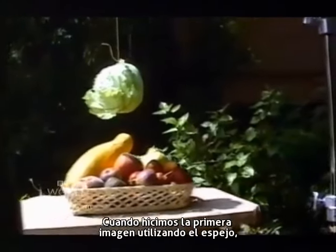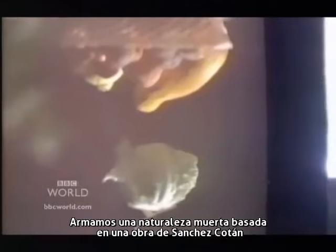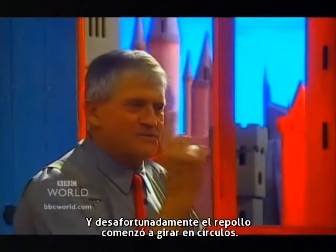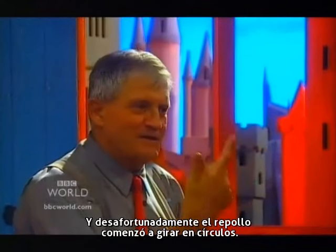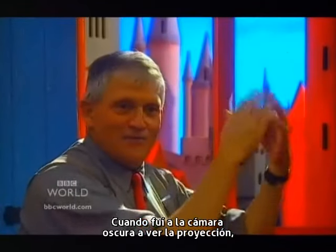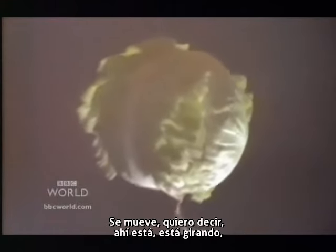When we made the first image with the mirror, it was deeply exciting. I knew we'd discovered something rather big. We were setting up a still life based on the Cotán painting of the cabbage on the string. And unfortunately, the cabbage started spinning round. It didn't stay still. But I went into the dark room to see it, and there on the projection was the cabbage spinning. And I realised, this is a colour movie. It moves. I mean, there it is. It's spinning. It's quite beautiful.